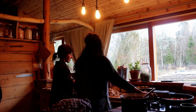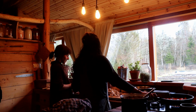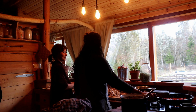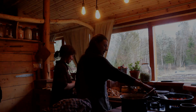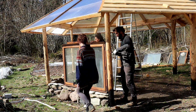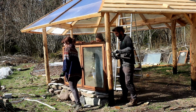So we worked together in the garden and the kitchen, having some good conversations and laughs. Windows we had collected back in Belgium and brought with us during moving to Estonia can now be used in the new greenhouse.